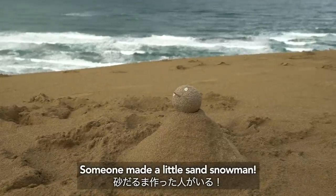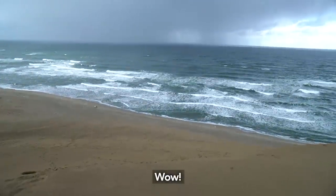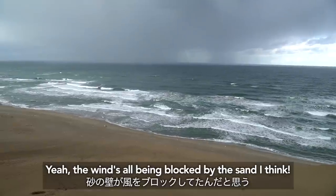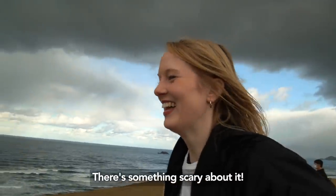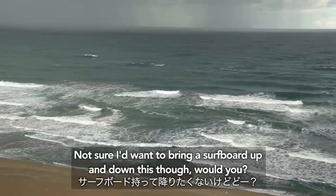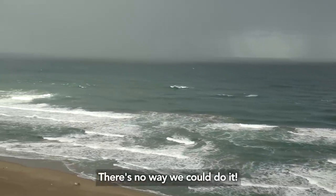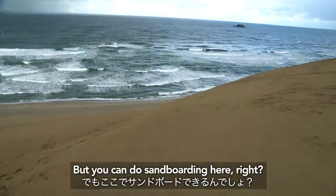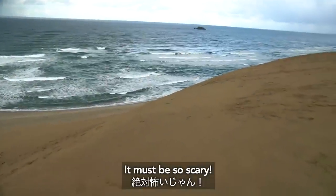Someone made a little sand snowman. What? Wow. Quite rough. Yeah, the wind's all being blocked by the sand, I think. Kind of cute. Could you surf on this? I'm not sure I'd want to bring a surfboard up and down this though, would you? We couldn't. Wow. Actually, it's really steep, like a cliff. But you can do sandboarding here. Must be so scary. Yeah.